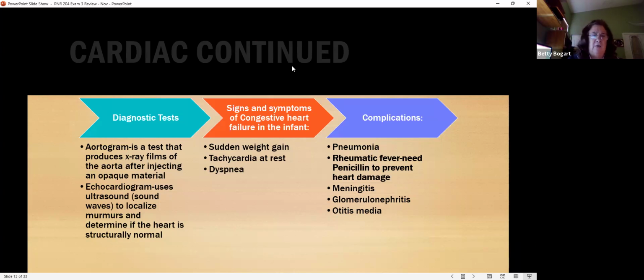Or an echocardiogram. Sometimes we can see murmurs, we can see different weird structures in there, but the echocardiogram, after putting the kid on an EKG and doing our assessment on admission, we do an echocardiogram as quick as possible. Once we see something for that, they're going to go for a cardiac cath to look at it even closer.